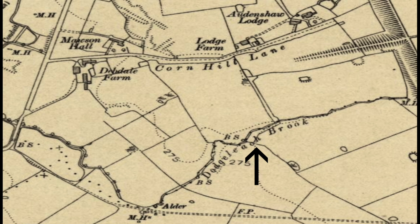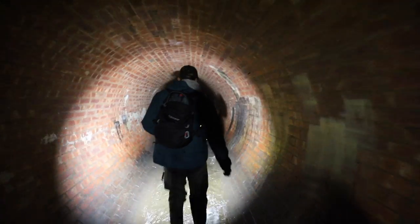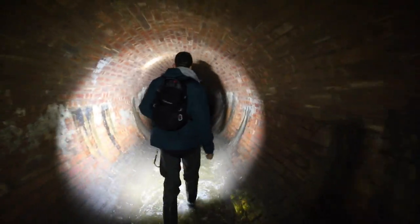Many, many years ago when these brooks ran open, I don't doubt that they were in fields and they met with each other, and it was all quite idyllic. But there's a little bit of text there that you can read that explains that the Dodge Leach Brook will be taken by pipes and will join the Gore Brook. In that way.